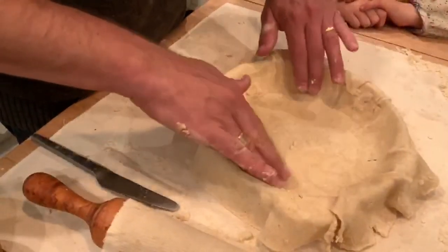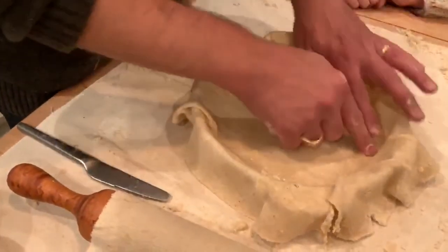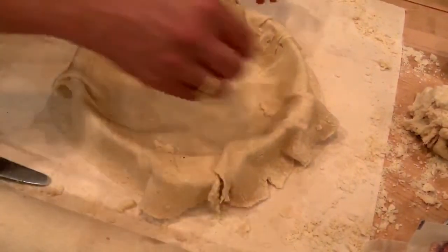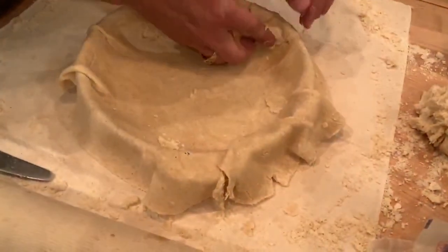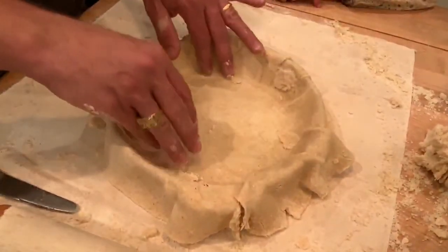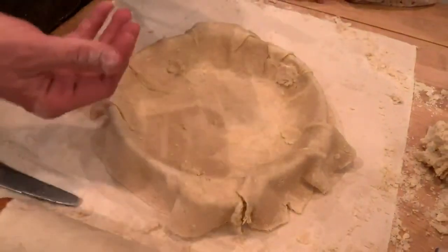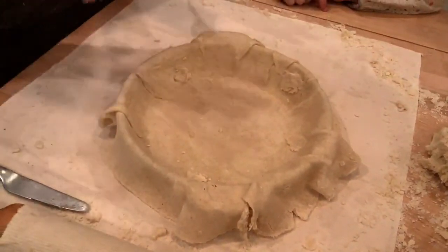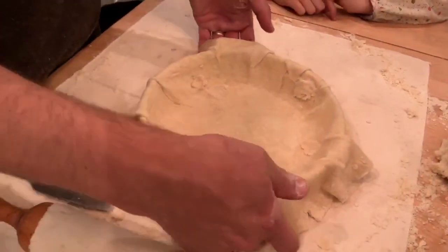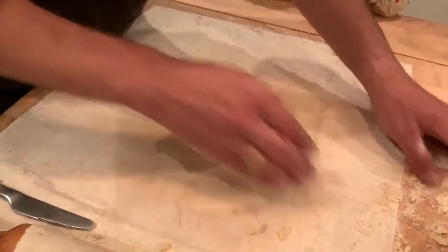All right, so you can see what I'm doing. I'm just taking little pinches and I'm just sealing up those little holes. Mostly I'm concerned about holes where all the juices would spill through, because I would like the juice of the rhubarb to stay in the crust and not go underneath it. And so that is all set. And now we are ready to roll the bottom. Do you want to do this one, Vi?